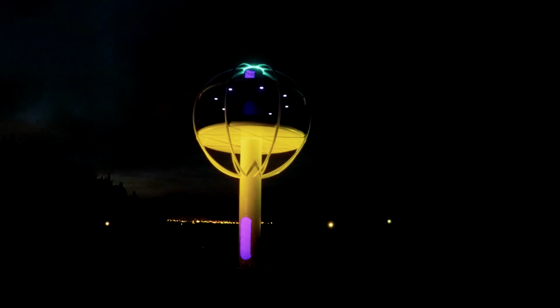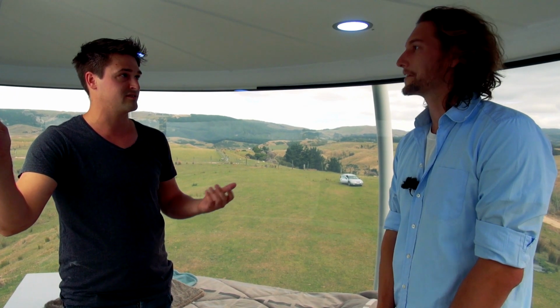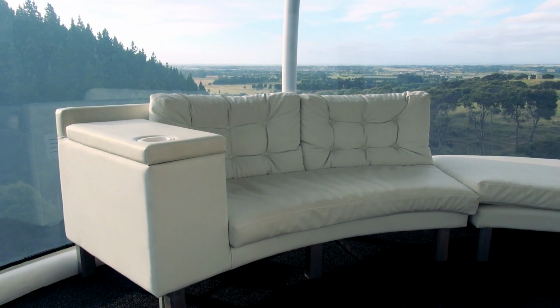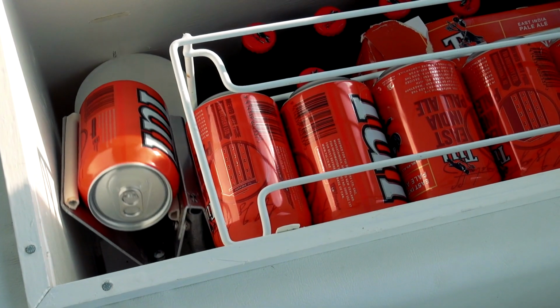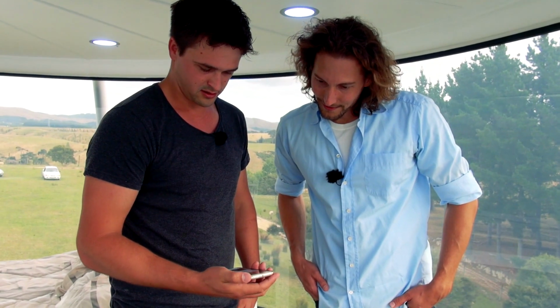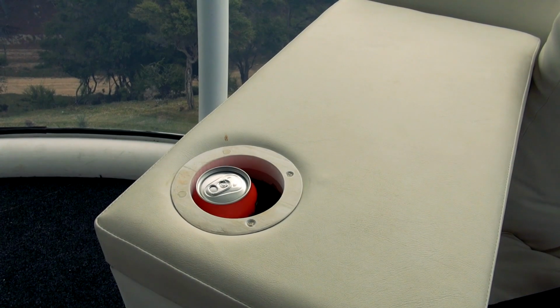All the lights are controlled off my phone. The beer dispenser is controlled off my phone. It's all voice controlled. What, beer dispenser? Yeah. So in the arm of the couch is a fridge, but it also has an actuator that grabs your beer and serves it right to your hand. You can either just press serve or you can go, beer please. Coming right up.